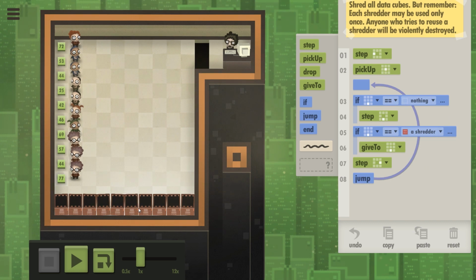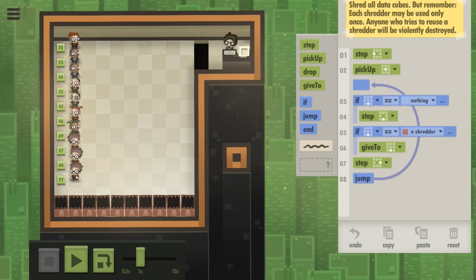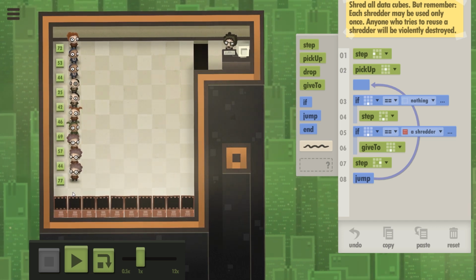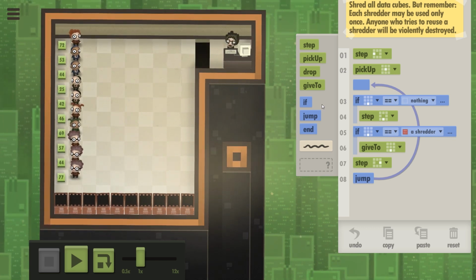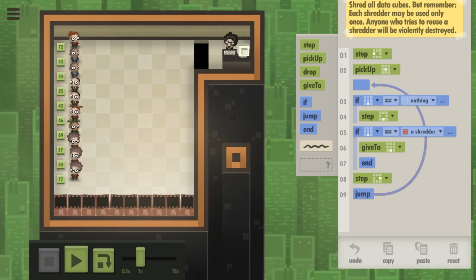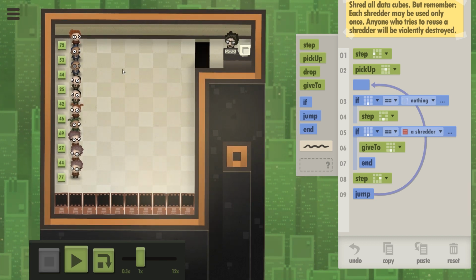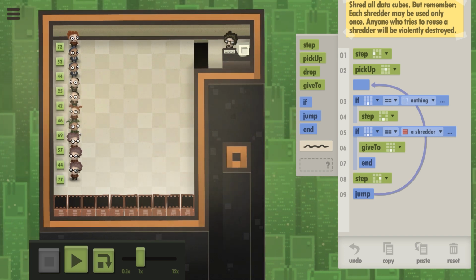This might not work. Let me think through this really quick. So this person will take a step down, they'll find the shredder, they'll give to it, and then they'll just start walking to the right. They might get in the way then if they keep walking to the right, so I will then also add in that end statement after all. So this person, after they shred it, they'll just stop there, which gives everyone else a chance to keep stepping down to the right. If I don't put that end, then they'll just keep walking to the right, and nobody will ever be able to step down. So I think that will fix it.